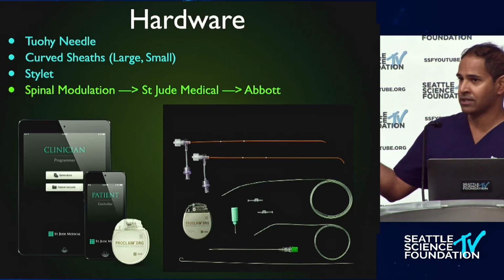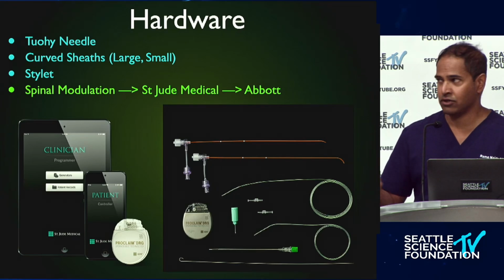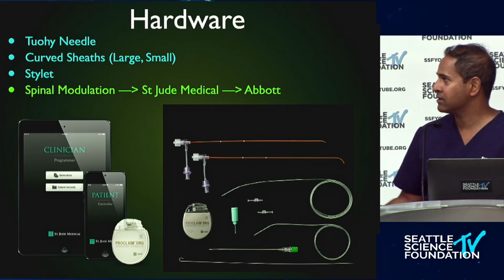So I call this the capellini of pasta. And then dorsal column stimulators are spaghetti, right? It's a little thicker pasta noodle.